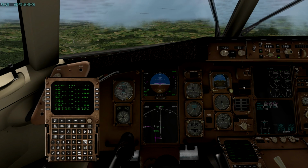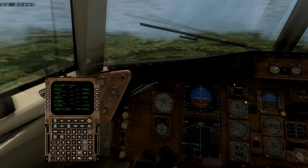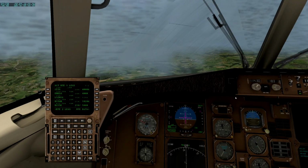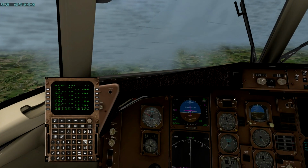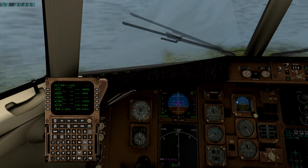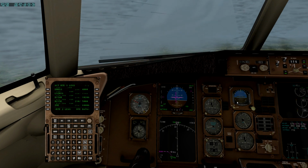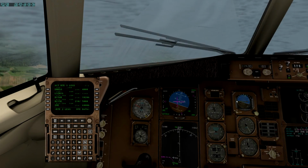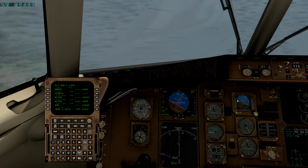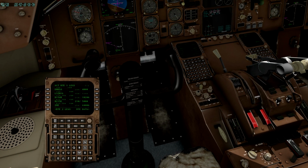Next stage of flaps is flaps 15, which we will do shortly. Ignore the warnings. Very mountainous terrain around here. Alright, flaps 15. Let's switch this into ILS now.